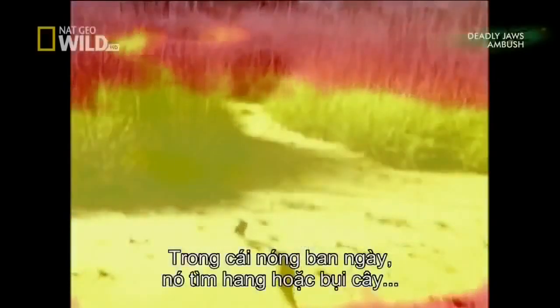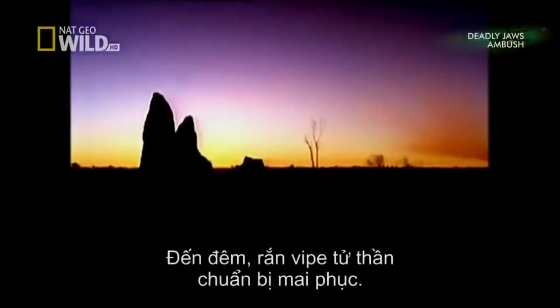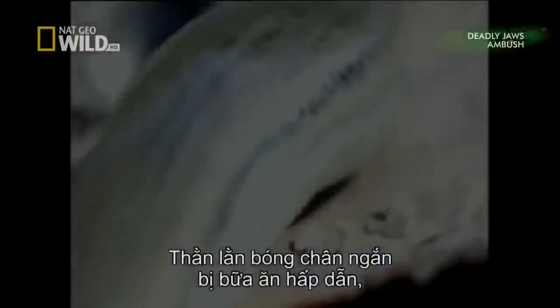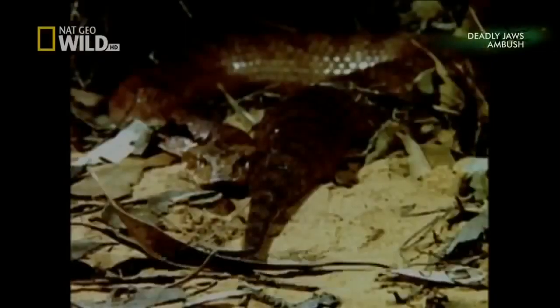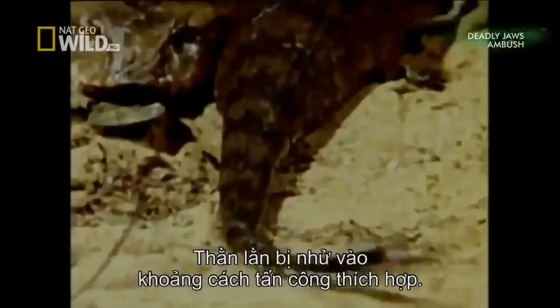During the heat of the day, this snake searches for burrows or bushes where it can hide in the shade. Then at night, the death adder prepares for ambush. The adder sits tight and waits for prey to approach. This skink can't resist tempting food, a wriggling worm. Except this isn't a worm, it's a lure. The skink is drawn to within striking distance.